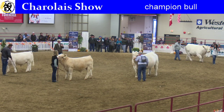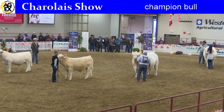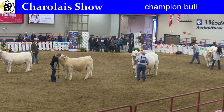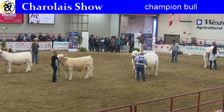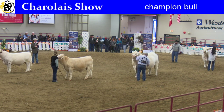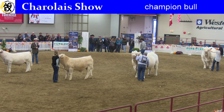I don't raise Charolais cattle. We've used Charolais bulls for a number of years, and they work great, but with our British cow herd, Hereford and Hereford cross cows, we're pretty versatile. I'm not saying that we'll never go back to using these white guys on the females once I get them to where they're at, but I tell you what, they sure brought in a lot of dollars.